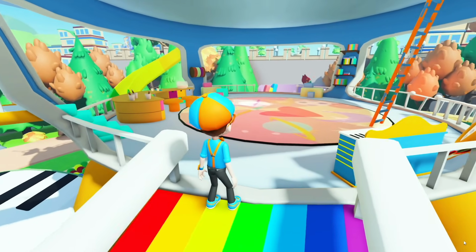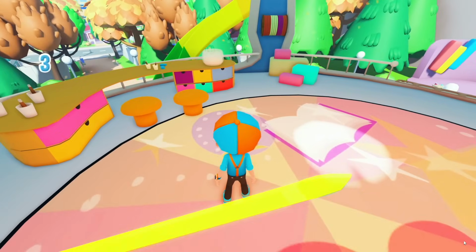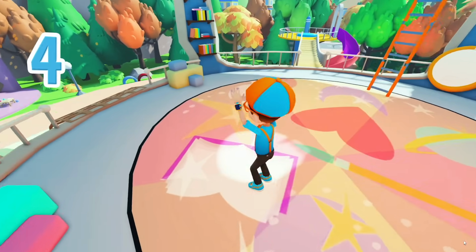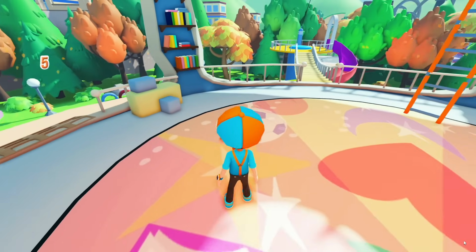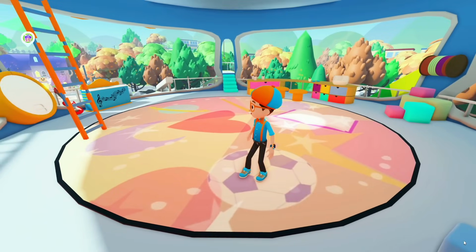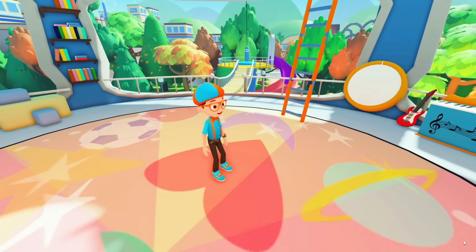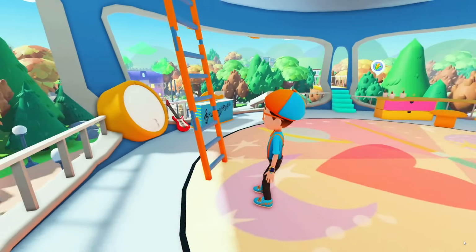Woo! The shape rug! How many shapes? There's one, two, three shapes! This one's a circle! Yeah! Four shapes? This one's a book! I love reading! Five? This is a star! Six? A soccer ball! So fun! Seven? This one's a heart! Ah! And eight! Whoa! This one's a crescent moon!